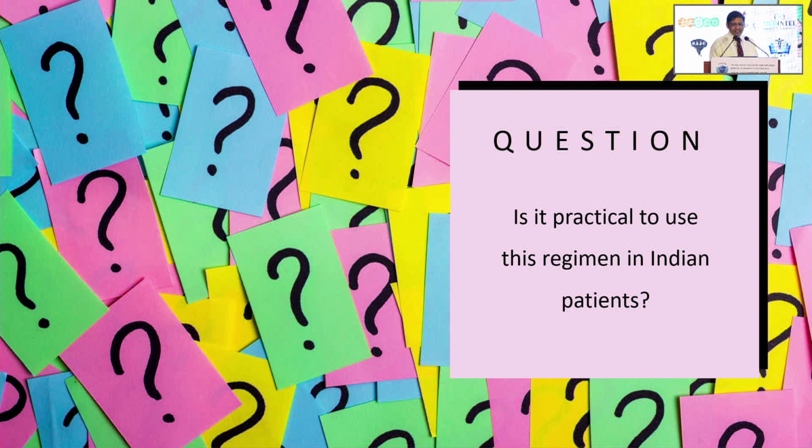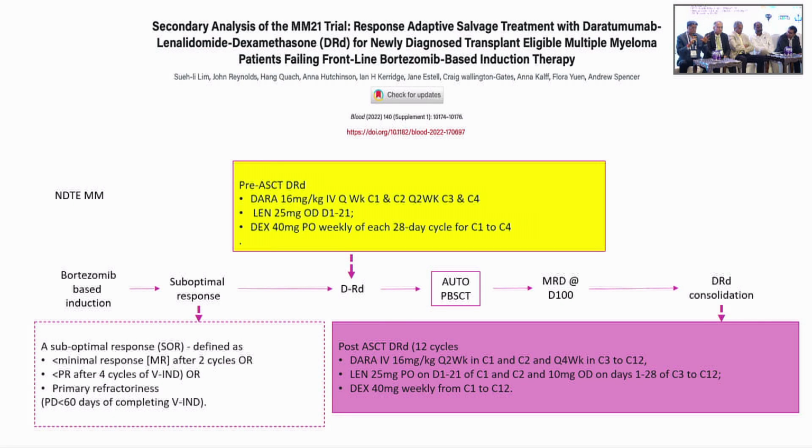So the question is, is it practical to use this regimen in Indian patients? How many of our patients would really be able to receive this regimen? I think the first consideration would be the cost. If we keep cost out of consideration, the ground reality in our country is quite different from what was shown in this particular trial. I think two-thirds of the patients were in stage 1, and the median time from onset of myeloma to start of treatment was 1 month. We never face that kind of situation. Our tumor load is a lot more than what they see in the West.